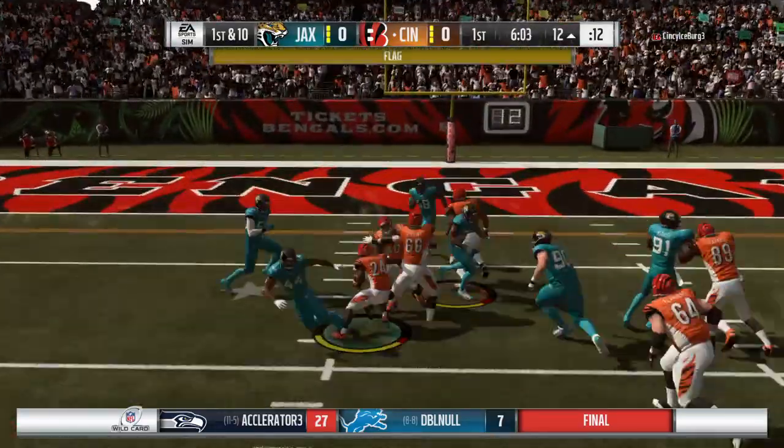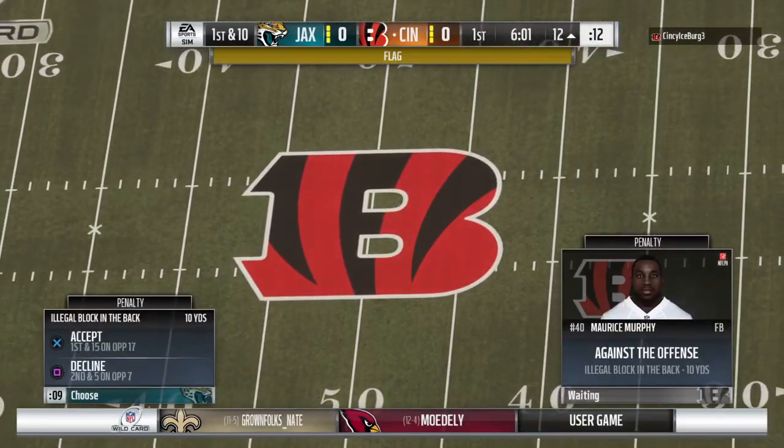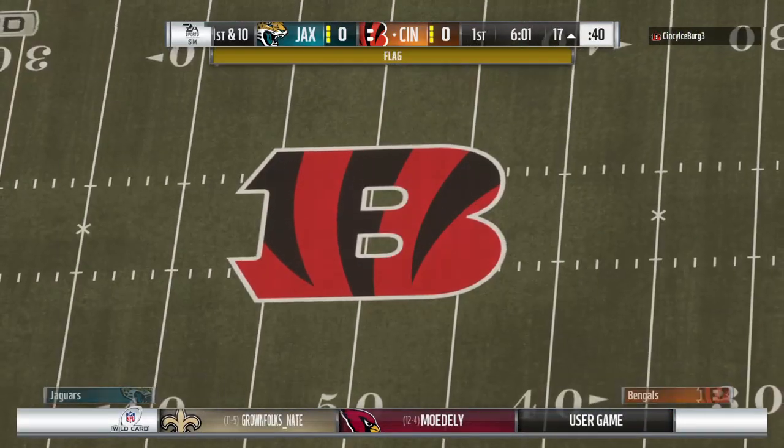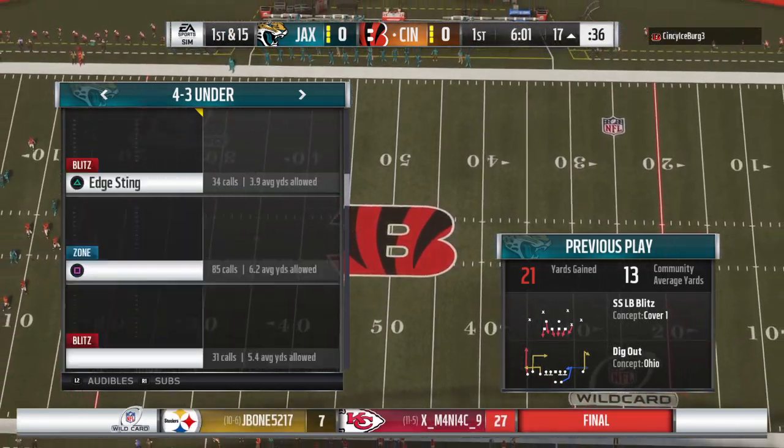Now a carry for White. And he's going to be taken down here with a penalty flag on the field. So this will be accepted as it moves the offense backwards.